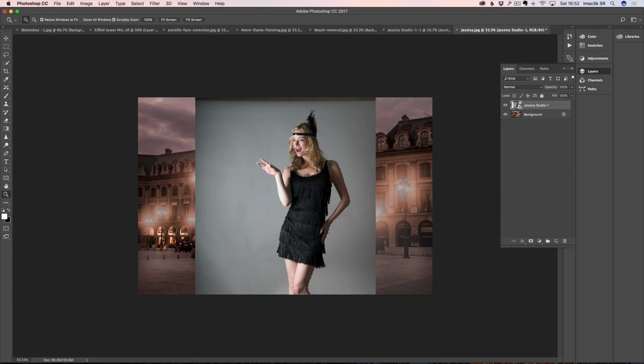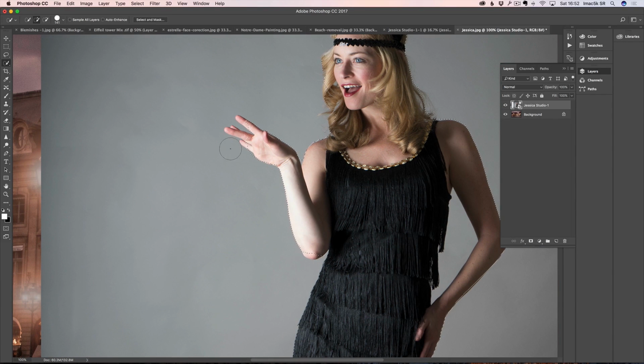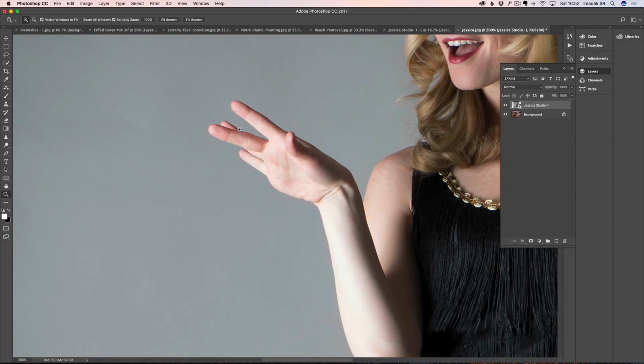Now I'm going to press Z and zoom in. W to go back to my quick select tool. It's a little tricky with the fingers. I'm just going to make sure I'm good on the fingers. And you see now I can zoom in even more. I have here some gray that I don't want. W to get back. Now if you hold the Alt key, the quick select tool is going to become an eraser. It erases the selection.